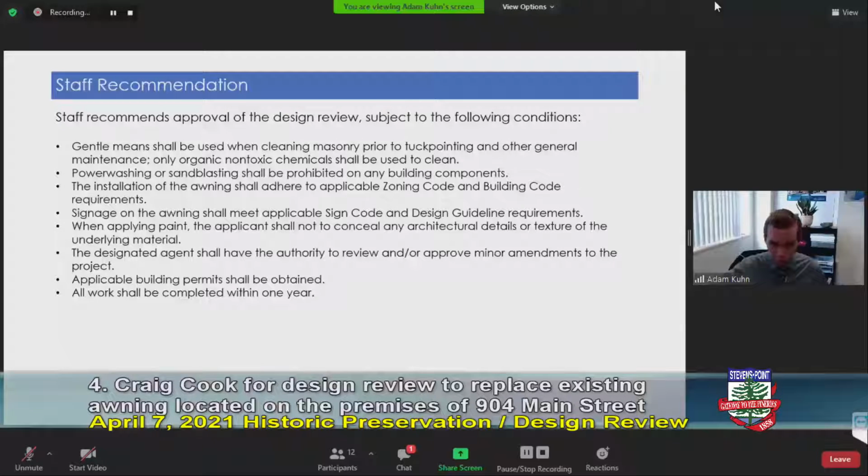Overall, staff does recommend approval of the design review itself. Staff has been working with the applicant on the choosing of the paint color for the door and window trim and the storefront wall treatments, and that part has been approved and is not included as part of this design review. This will focus solely on the awning fabric and the associated signage on top of it. Staff has received dimensions on the signage, and it does meet specific sign code and design guidelines as far as how big it is and where it can be located.